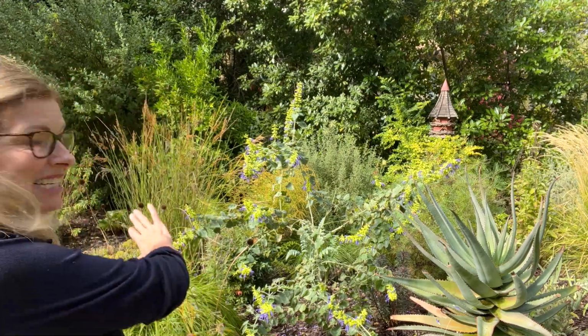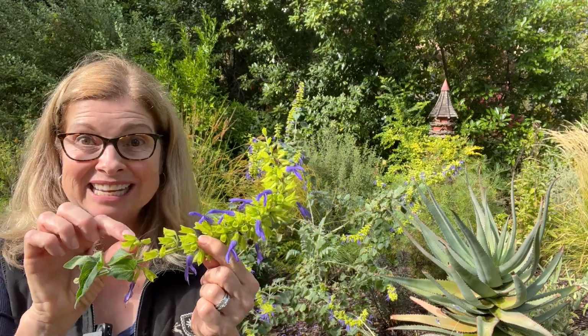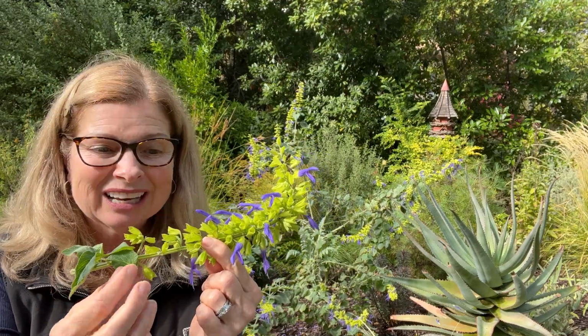So let's go to a different part of my garden and I'll show you another example. Okay, so here we are in a different part of my garden, and I want to really emphasize this amazing, huge shrub right here, which is a salvia, fall blooming salvia called Mexican limelight. Look how giant these flowers are, and they're in the most incredible color combination. This is chartreuse with blue, kind of a blue purple, and it's stunning.